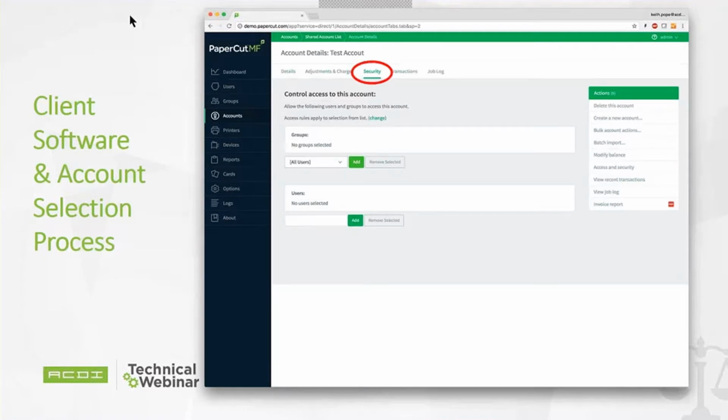Now, here is the important Security tab. Select this tab and ensure the All Users group has access to the account. If All Users is not selected, you will not see the shared account at the copier screen or in your advanced client. Easily added by selecting it from the list and then clicking Add. This will allow this shared account to now be used by all users.